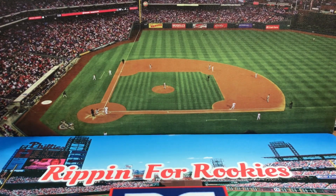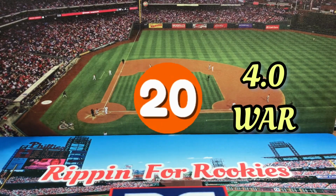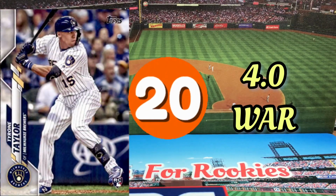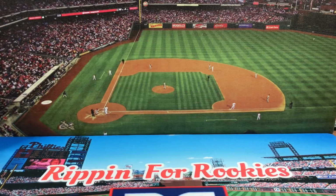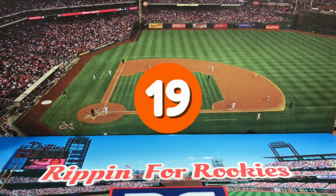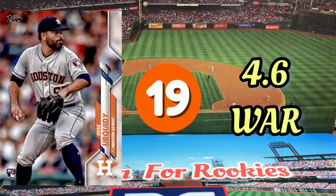So coming in at number 20 with a WAR of 4.0 was Tyrone Taylor for the Milwaukee Brewers. And he was actually in Topps Series 2. Coming in at 19 was Jose Urquidy from the Houston Astros from Series 1. And he has a WAR of 4.6.